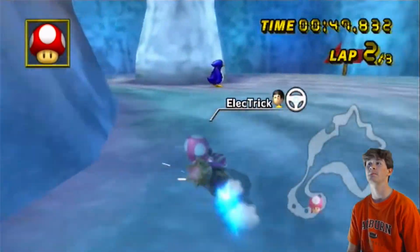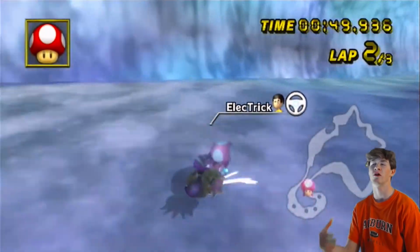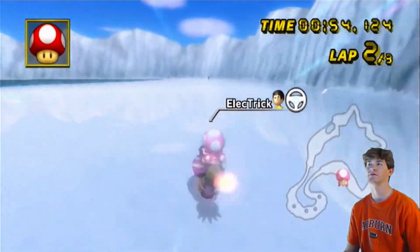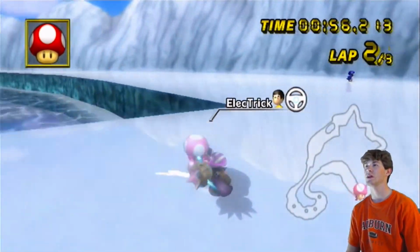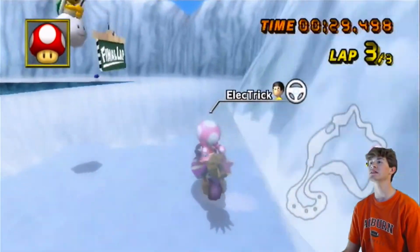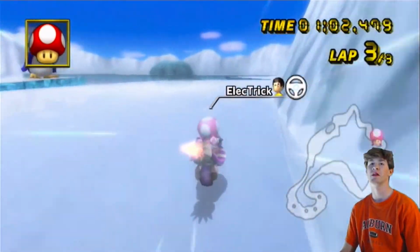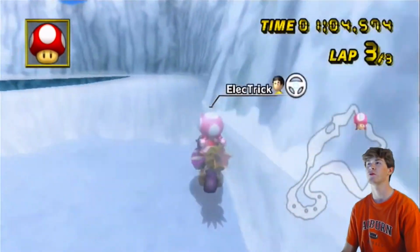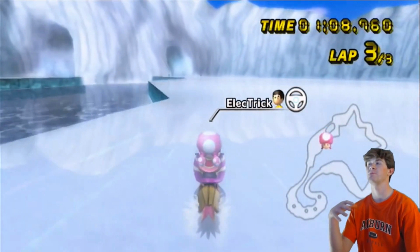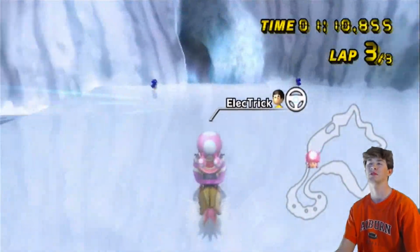So with that strategy, if I just drive pretty much as well as him, then I've got it. I've got it in the bag. I also need to know what he does for the last turn, because I'm lost anywhere except for the first 10 seconds. I was warming up for probably 20 minutes before this, and there were a lot of attempts that failed before lap 2.